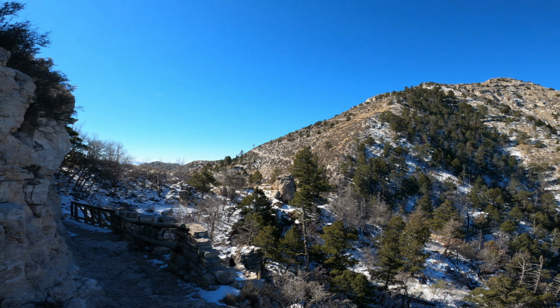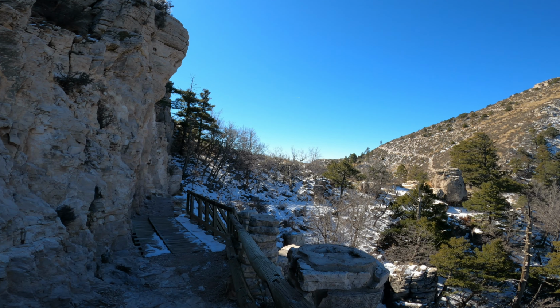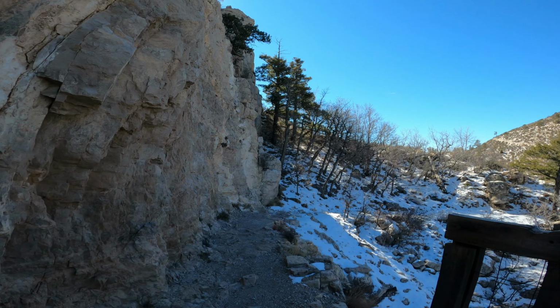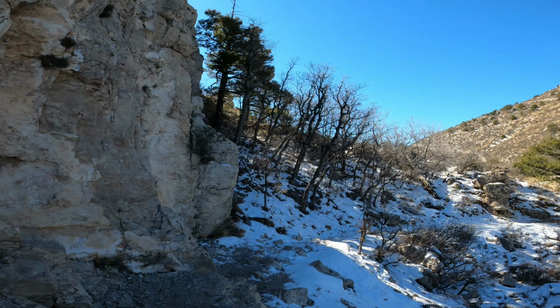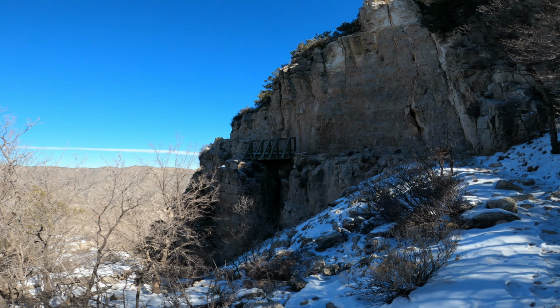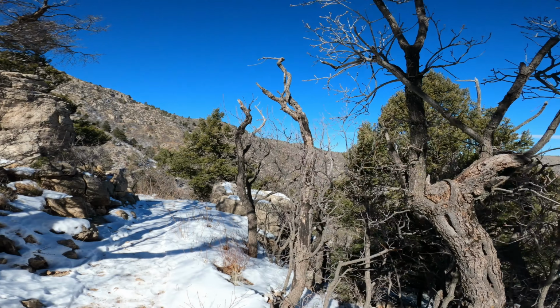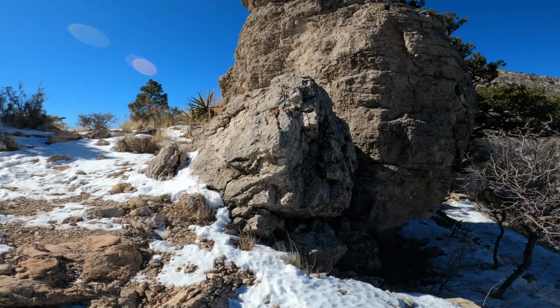Little rock over there that's sticking up is just a great place to take a break. And when it's windy, you can usually hide behind it. It's not too windy here today. I just passed two people coming down. And they said it is windy up on top, but that's to be expected. Take a little break, something to eat, some water.